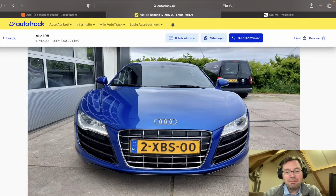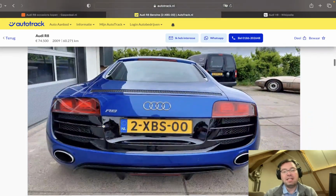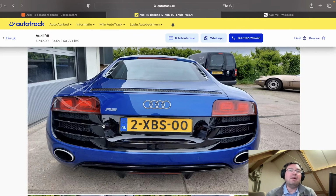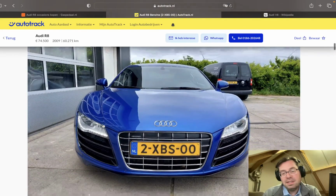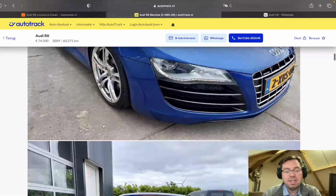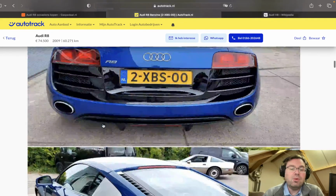I don't like the front, but I think the rear is fantastic. Look at this, I think that this is gorgeous. I don't like the front too much. It looks like a fish. But this, yeah, this is nice. I take my words back from earlier. I think Lamborghini is still more beautiful, definitely. But would I want to own one? Would I like to drive to Italy in one? Probably the Audi is more suitable.